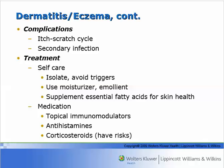The anti-inflammatory tries to stop inflammation by affecting the immune system, but topically it's a cream. People take antihistamines, things like Benadryl, because histamine is a mediator of inflammation. A lot of people, especially with chronic, use corticosteroids as steroid creams.